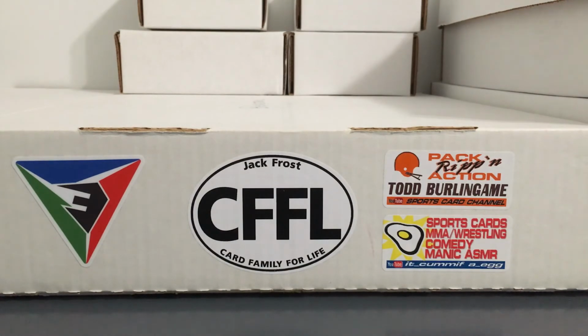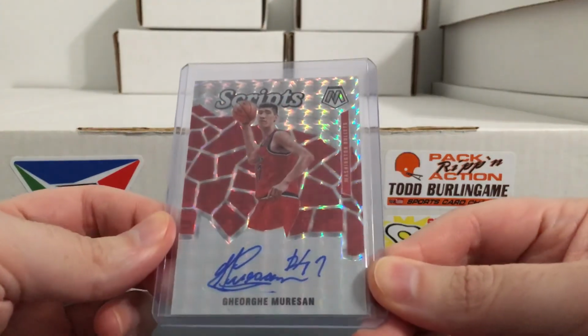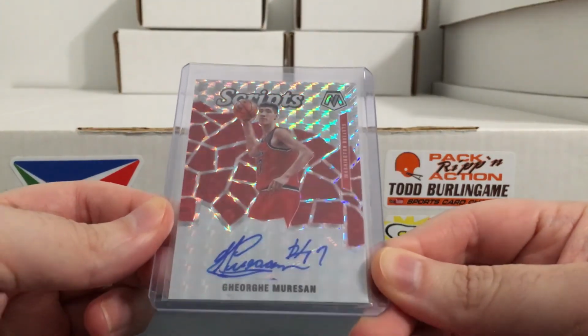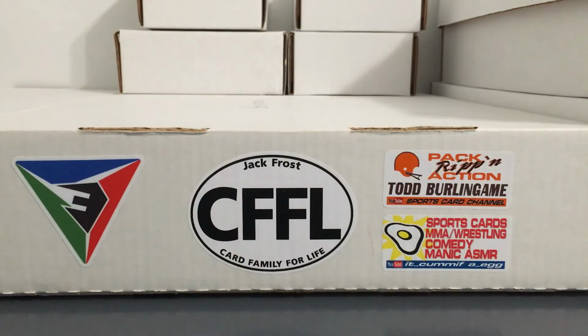And the final team is Washington. I'm going to show 2 cards for them. One from when they were the Bullets, and then one for the Wizards. First for the Bullets. I already showed this one when it came in. The George Mirasan auto from the egg auctions. But definitely worth showing that again.